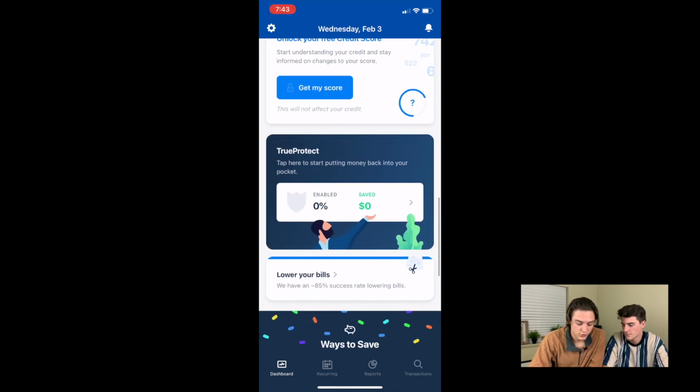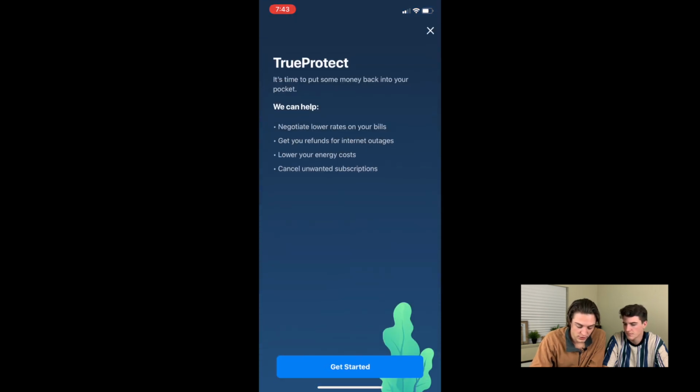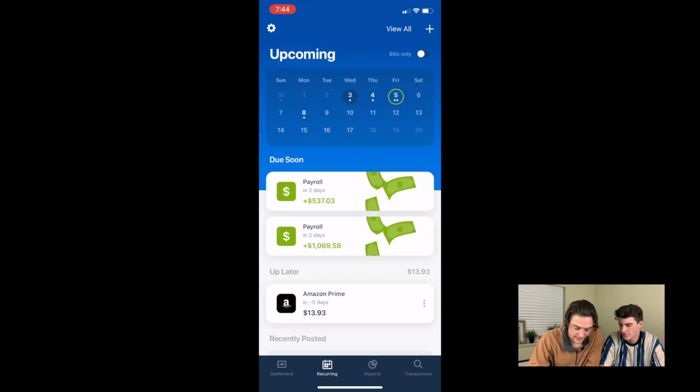Then you have this True Protect, and this is kind of Truebill's main money maker, honestly. This is what they've got going for them, and it's the coolest thing they have. And it's pretty unique to any other of these budgeting apps that we've seen. They negotiate your bills. They can get you refunds on your internet outages. They lower your energy costs, and they can cancel your unwanted subscriptions. Then the next thing is kind of their bread and butter here.